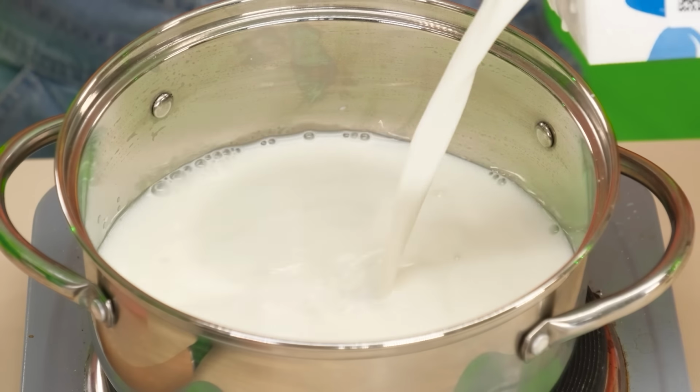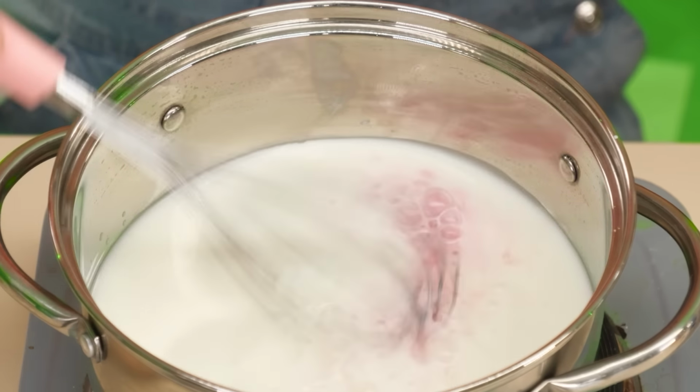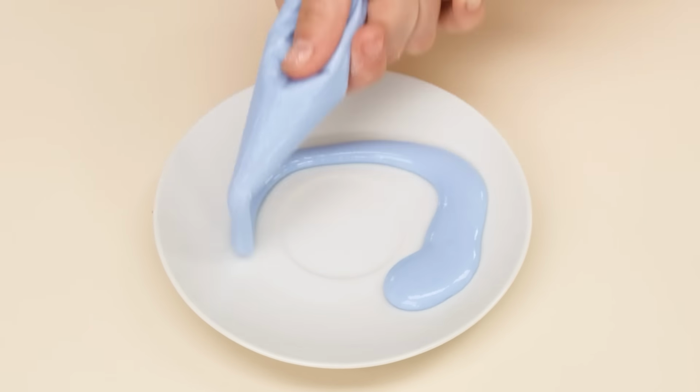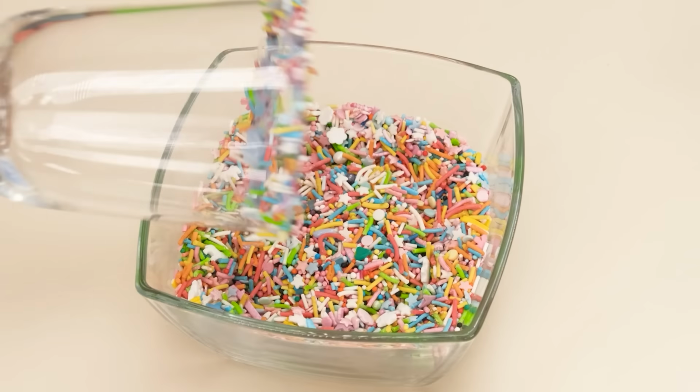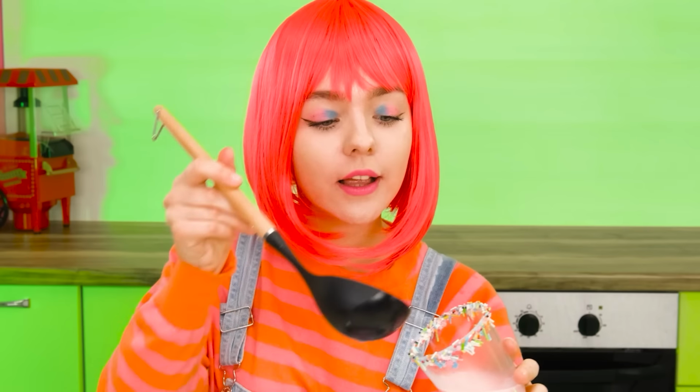Oh, it's yummy. So, milk and some dye. What a beautiful color! I love pink. It'll do everything very beautifully. Dip along the contour. And now, some sprinkles. Cool! Now you can pour in the cocktail.